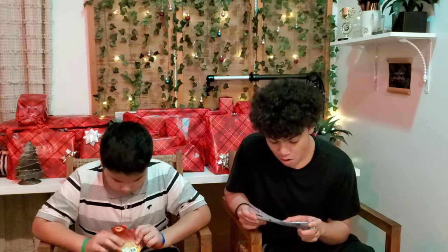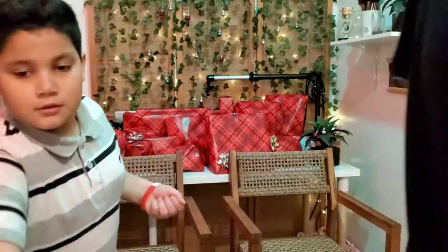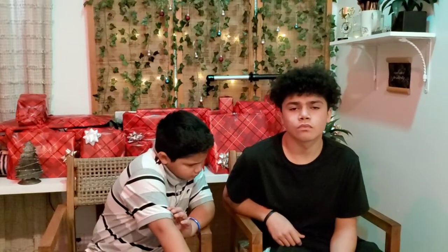A big hit with kids during Hanukkah. These sweet and tangy fruit chews are loaded with flavor and come in unique dreidel-shaped packaging. So it's a dreidel, the spinny things that they have. Different colors. Oh, these are chewy. Very chewy indeed. I like fruity stuff. Thumbs up, 10 out of 10. Very good.